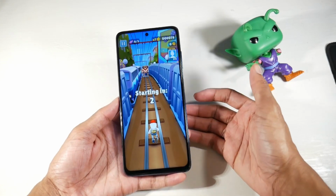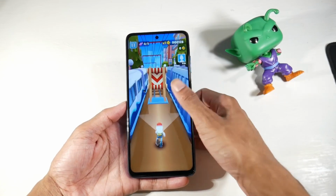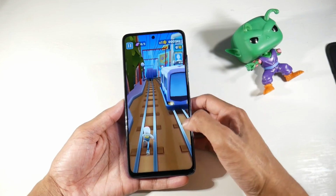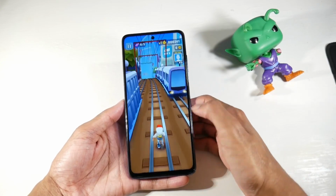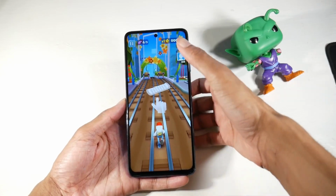Everything is just super smooth and silky with this 120 hertz. It's really nice. If you're somebody that likes to game in 120 hertz, this phone is capable of that as well, and that experience is just awesome. So you have Android 10 on top of MIUI 12. Ton of customization with MIUI 12.